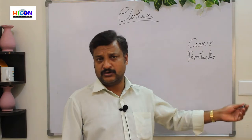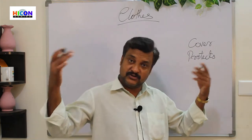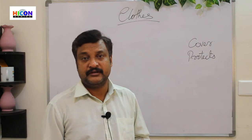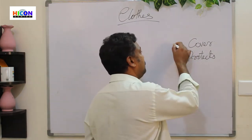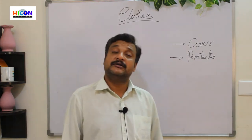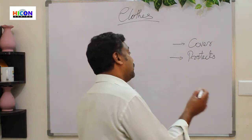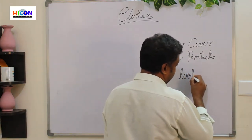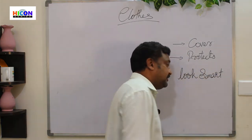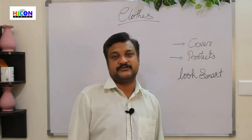And when we walk on the road, there is a lot of dust and dirt coming up because of the winds and all. And that also won't fall on our body because we wear clothes. Right? So we use clothes to cover our body and to protect our body from the heat, the cold, the water, the rain, the dust, the dirt and all. And it also helps us to look smart. Neatly washed and ironed, pressed clothes help us to look smart also, right?